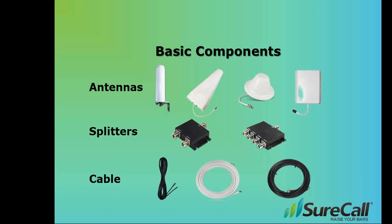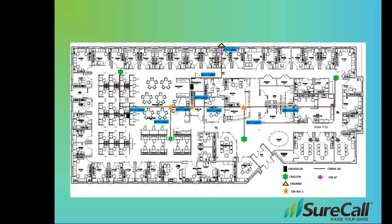So to give you an idea, this is just a rough sketch of a solution. I apologize, it might be a little hard to see, but our boosters, the black box there kind of in the middle, we've got our signal coming in from outside, and we're going into some splitters, and then going into some dome antennas, and it's going to light that building up really well. In this situation, we're using 4 indoor antennas, and it's going to give optimal performance and optimal coverage for this whole building area.